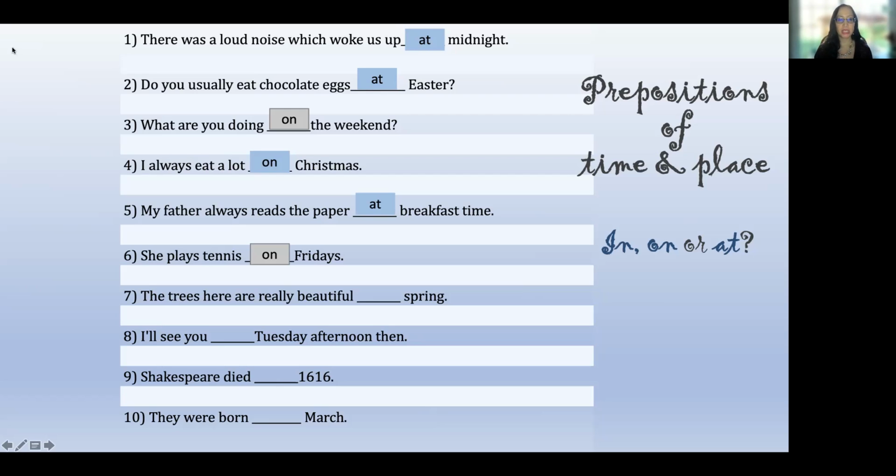Congratulations. Number 7, the trees here are really beautiful blank spring. The trees here are really beautiful in spring, on spring, or at spring. Which one? In spring. Great job.